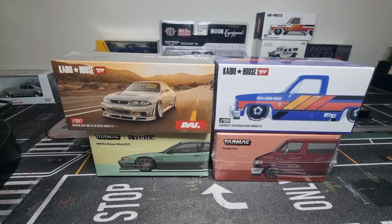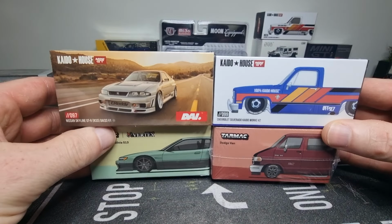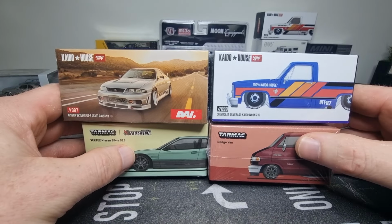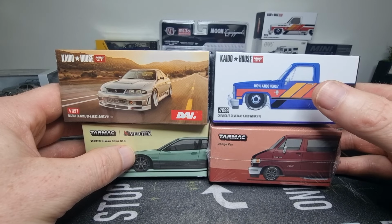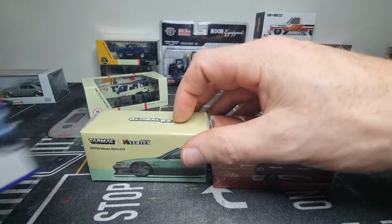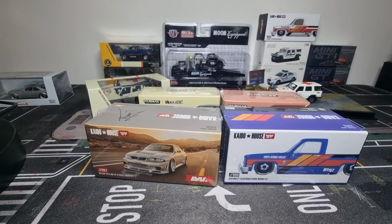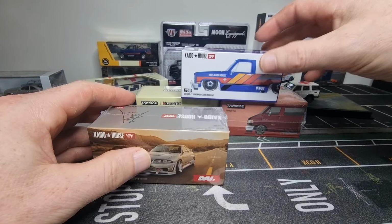Hey, hello everyone. Today I'm doing a review about these cars here in front of me, all in a 1:64 scale. Two from Tarmac and two from Minigt Kaido House. Let's start with the one from Minigt. And then later we do the one from Tarmac. Let's start with this one.